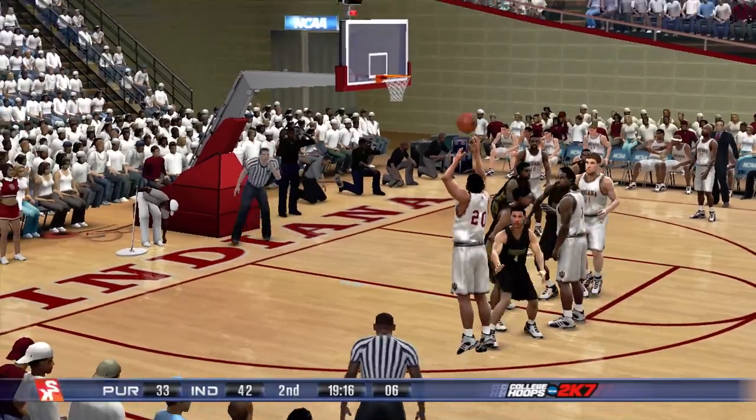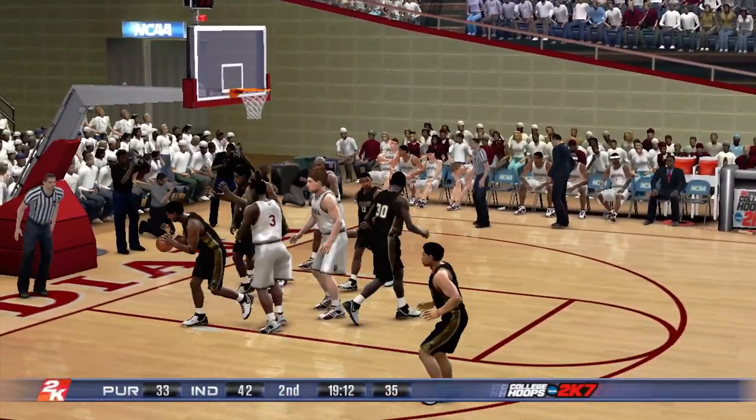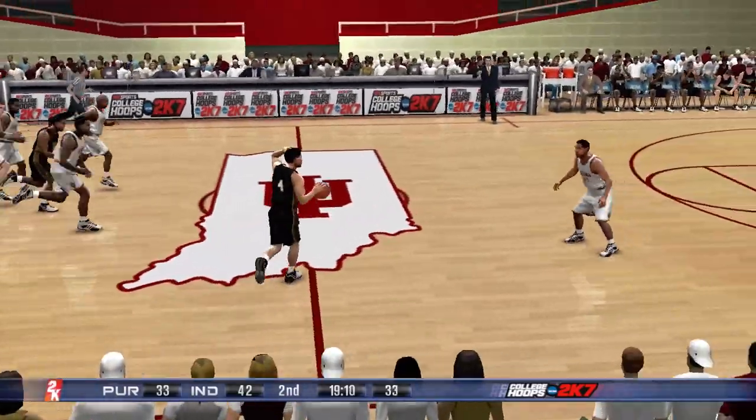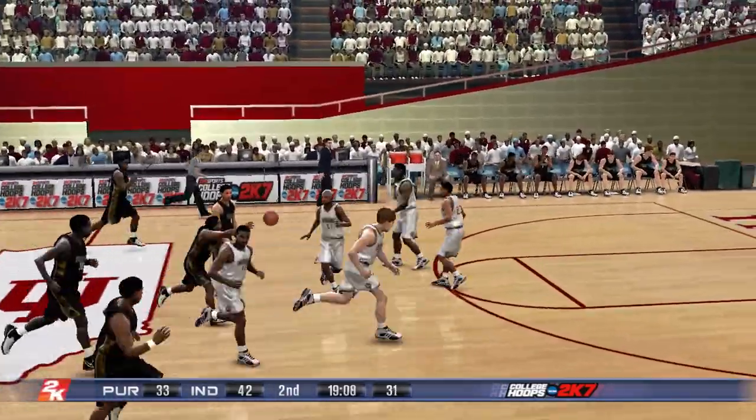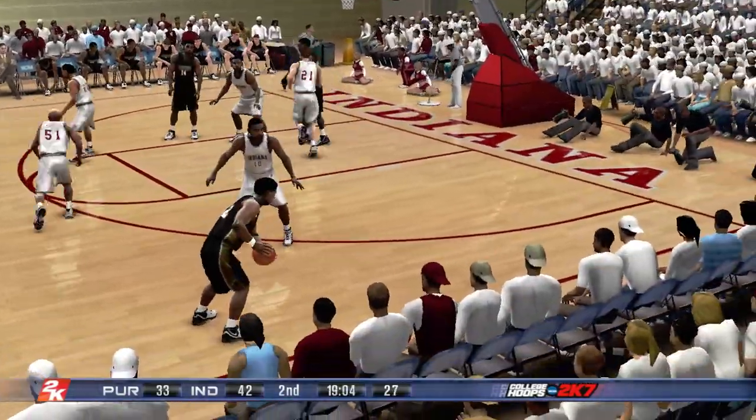Number 3 catches it, top of the key, to the stripe. Number 21 hands it off, fires the 3. Rebounded by number 2. It doesn't matter how far you've got to go to get them, Vern. Every rebound is essential.